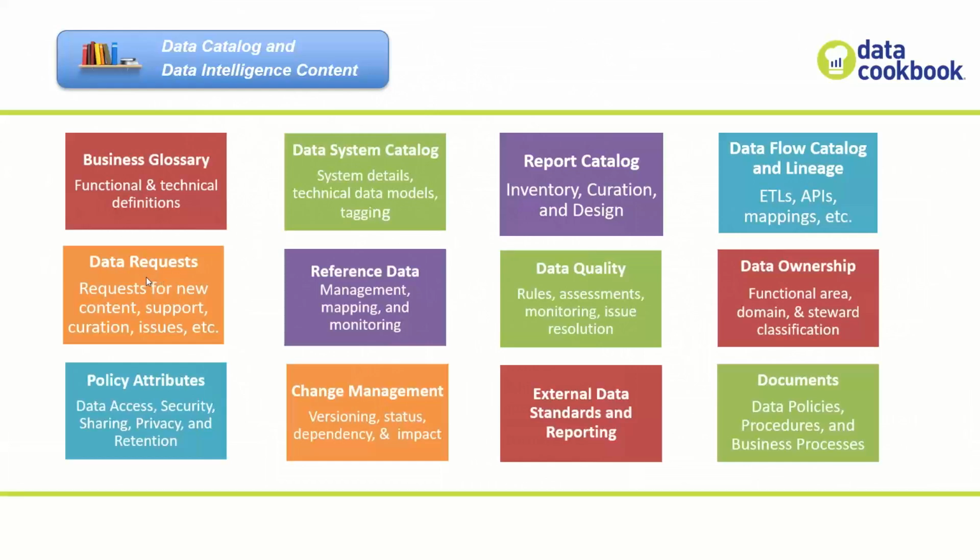Lastly, I have this concept of data requests here. So that's anything that's coming in, like a data quality issue or a new definition or a new report or just a generic request, like I need access to a system where I have a question on X, Y, and Z. You can route any request through that same workflow process.